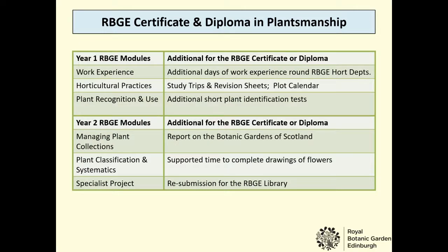There's one other thing that I need to tell you about. By doing the HND, you'll get a HND in Horticulture with Plantsmanship, which is awarded by SQA, the Scottish Qualifications Authority, probably rather infamous at the moment with all the exam stuff. But the Botanics also, to help you get the most out of your time at the Botanics, we give you a few extra things to do. And these will then count towards, if you do just 1 year with us, either first year or second year, you'll get the RBGE certificate in Plantsmanship. But if you do both first and second year with us, you'll get the RBGE diploma in Plantsmanship.